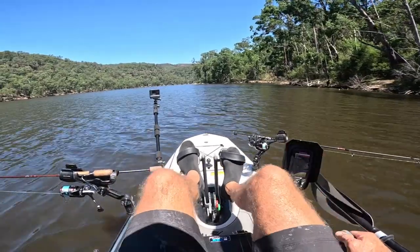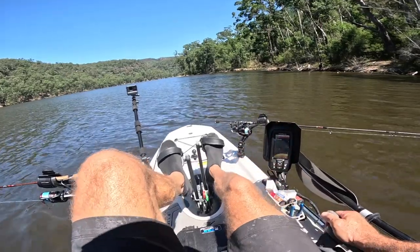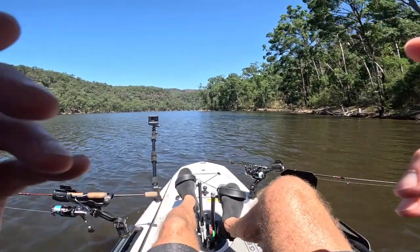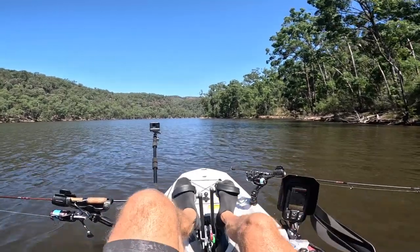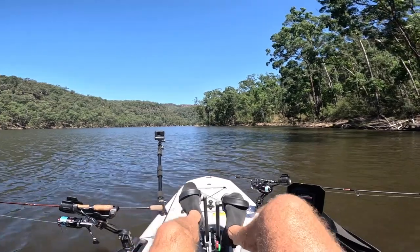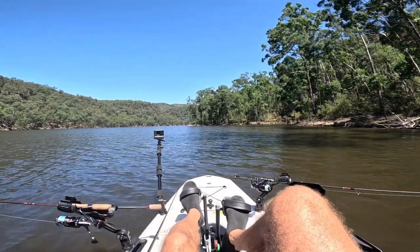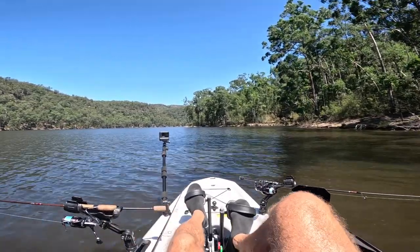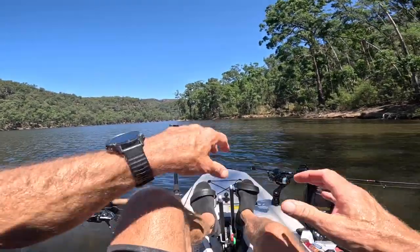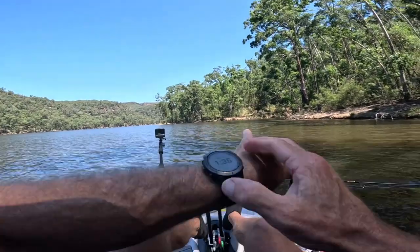Yeah, great day on the river here. Beautiful, you can see it's just immaculate weather. I came out at first light, just wanted to see how far I could paddle in a day. It's not a full day. It's only, what is it now? It's 1:30.